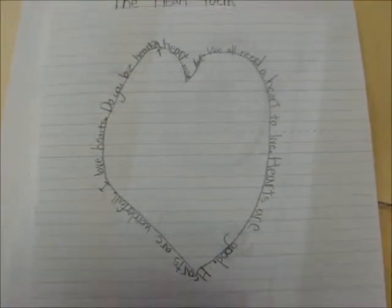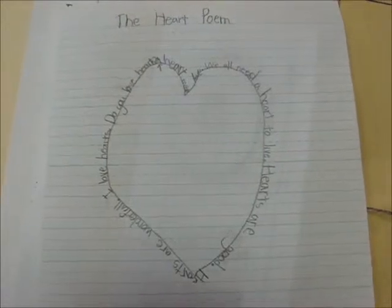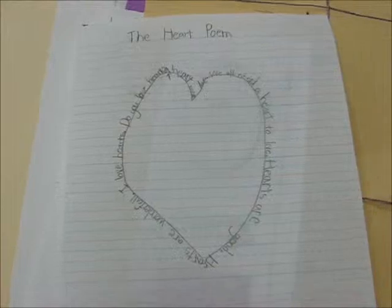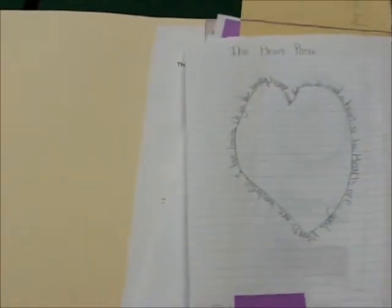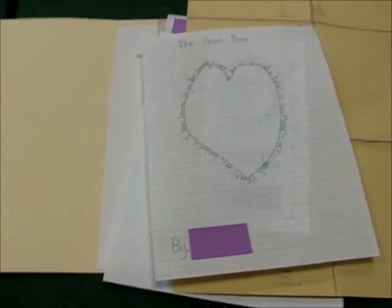And she actually has another piece of writing. We end our year with a unit on poetry, and so she has tried a shape poem, and she's even tried several different types of poetry. A lot of them go home, but this one has stayed in her portfolio. I hope these samples will help give you an idea of what you can start collecting for your students' writing portfolio.